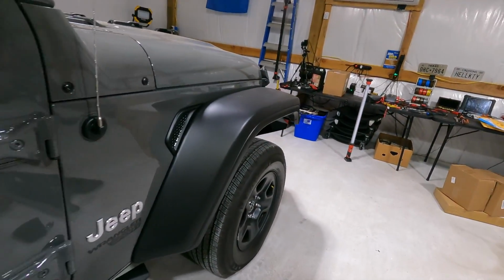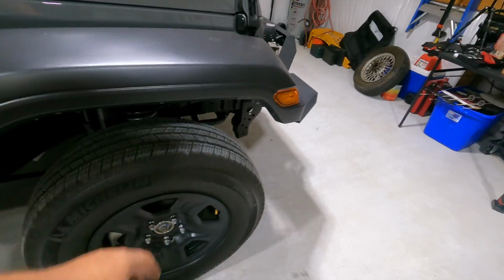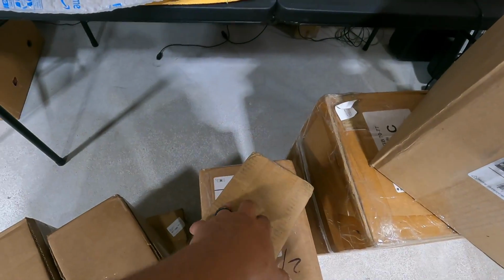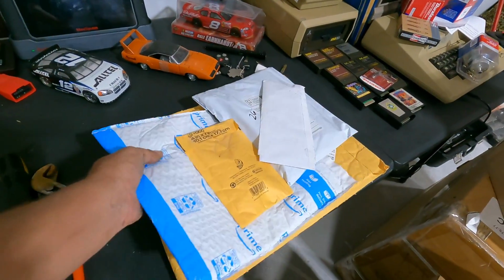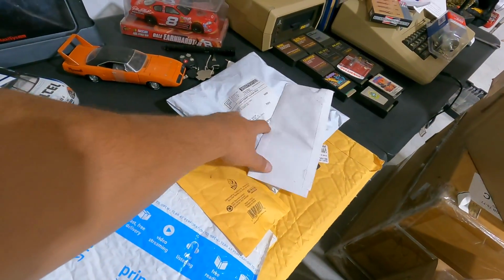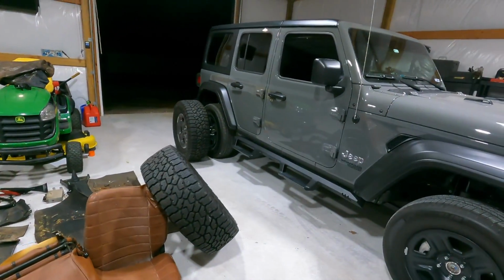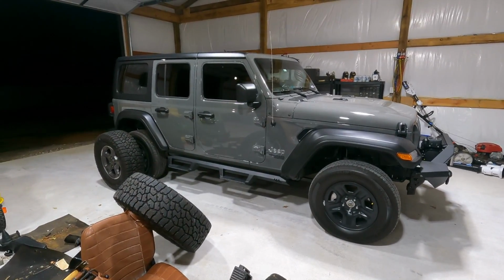I went and got some original equipment lug nuts because mine disappeared. These right here are the lug nuts, and they are black original equipment lug nuts. I also got TPMS sensors, I believe. Yes, right here. These, I think, are my TPMS sensors. So I got to go and take it and get the TPMS sensors installed. But I'm going to go ahead and throw these wheels on so we can see exactly what it looks like.